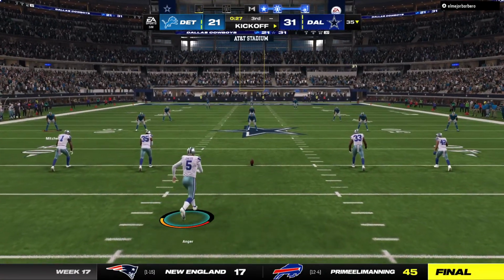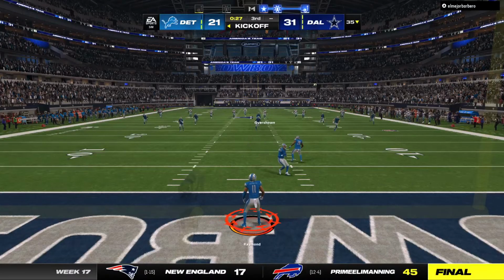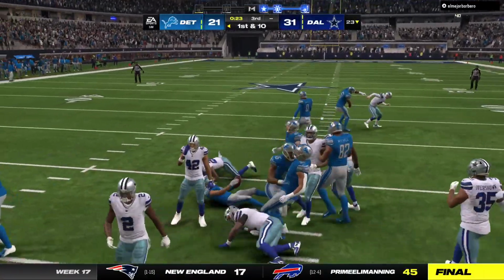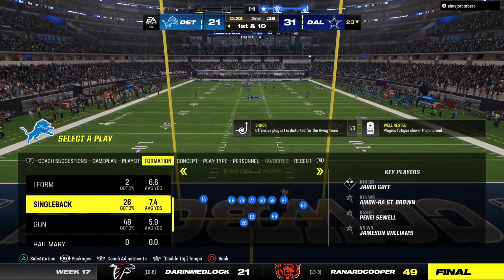So they throw the pick six. They'll get another shot at it now as this one's in the air. Here's Raymond bringing it out. And ultimately cannot get this out to the 25-yard line as he's dropped at the 23.